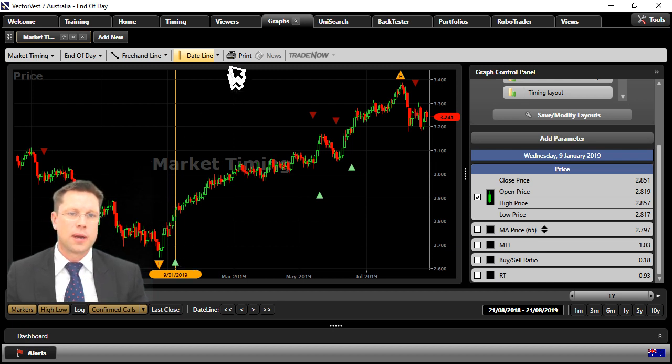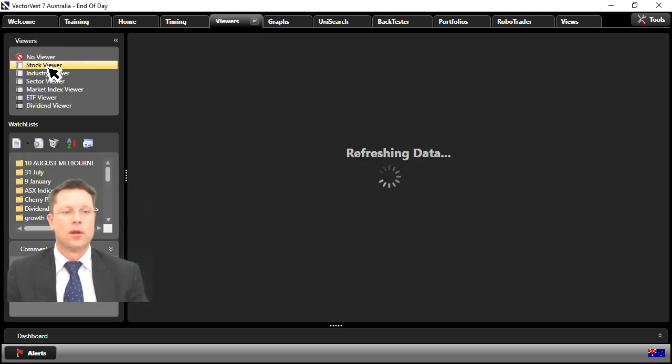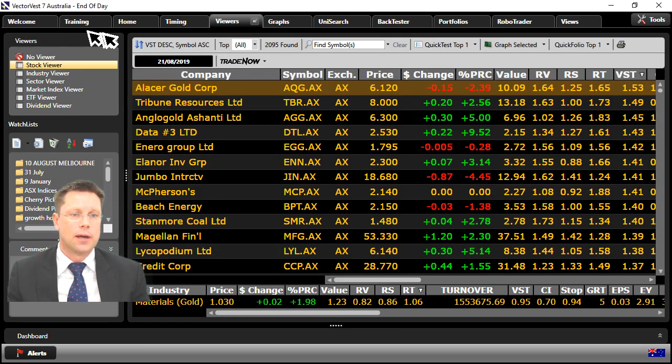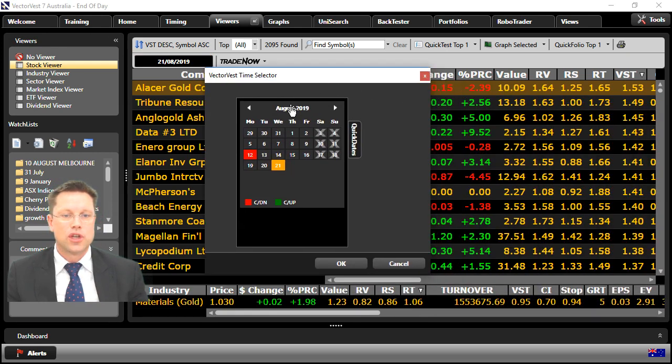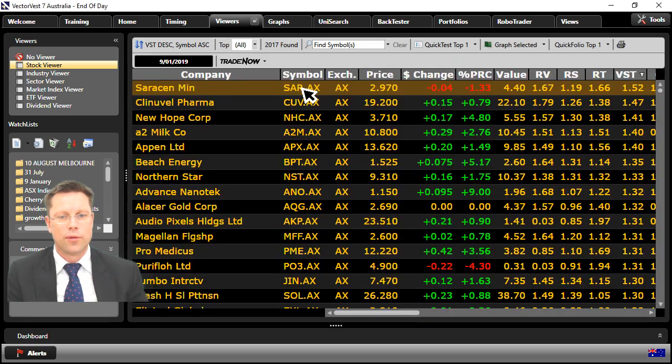So what I'm going to do here is click on viewers, and then click on stock viewer. Stock viewer will find us some of the best fundamental and technical stocks that money can buy. And I'm going to go back in time to the start of January 2019. Here we go, 9th of Jan, which coincides with the date that we saw on the graph there.